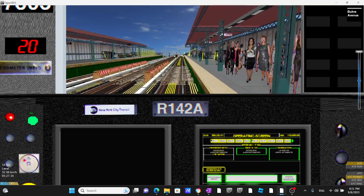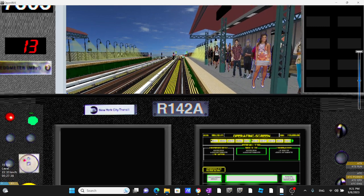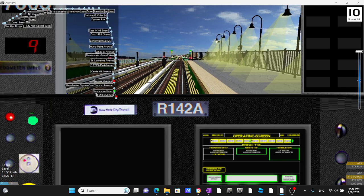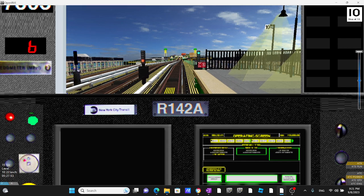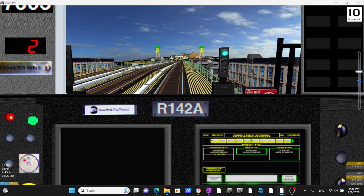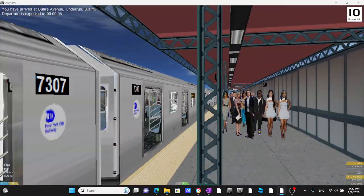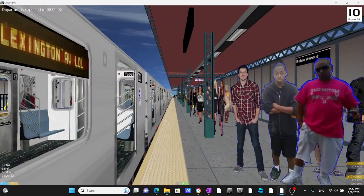This is Buhre Avenue. Manhattan-bound 6 train. The next stop is Middletown Road. Stand clear of the closing doors, please.